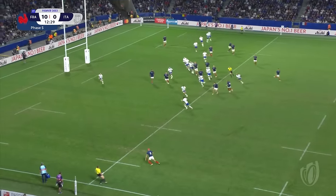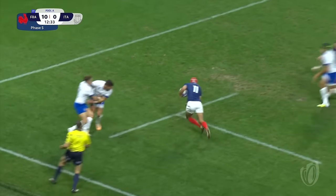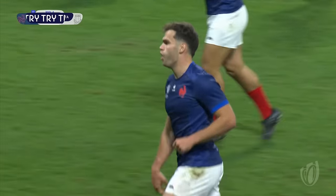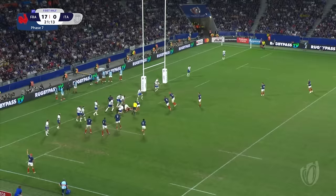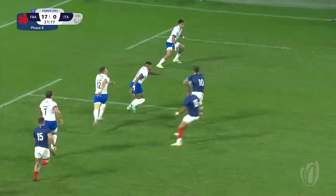Can't link up with Jalibert though. And that allows Ioane to come forward and put some pressure on, but it's left space out wide here. The bounce is beautiful. The footwork is outstanding. And Louis Bielle-Biarrey has crashed over. Come away to the right this more. Now they'll look to spread. Oh, Ramos thought about the kick.